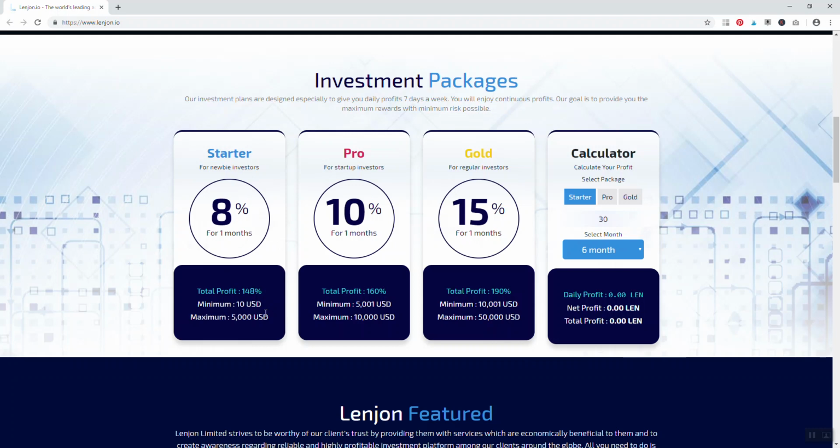Okay, so I invest $10 and then I get $5,000, and I get 10% for 1 month, 15% for 1 month. Not 1 months, 1 month. No S. Unless it's like 3 months or 4 months, whatever. If it's 2 or more, you can add an S to the word month. If it's 1, it should just be month.